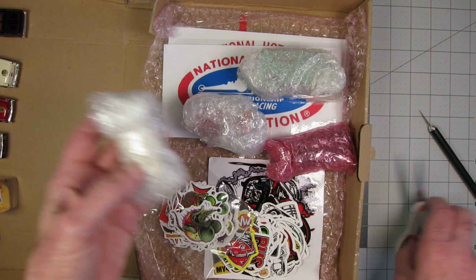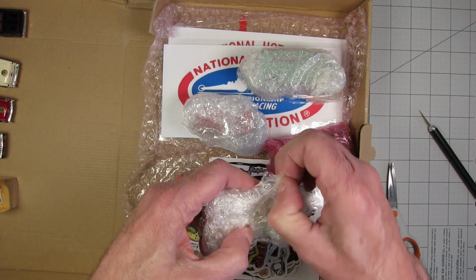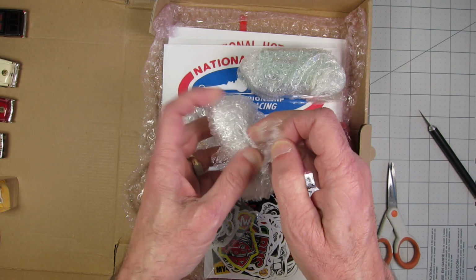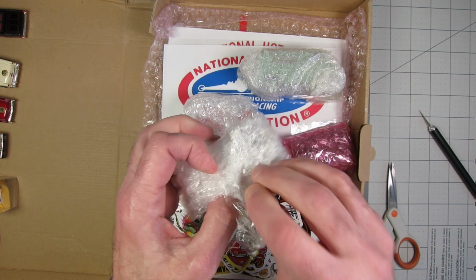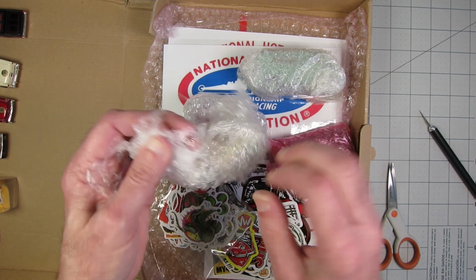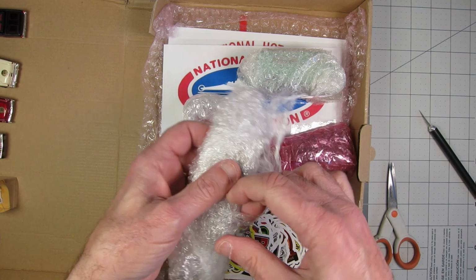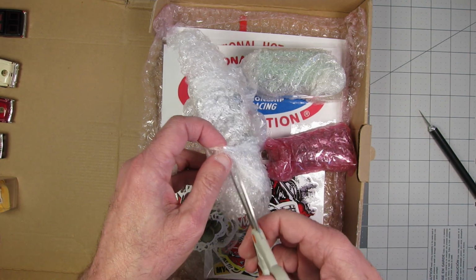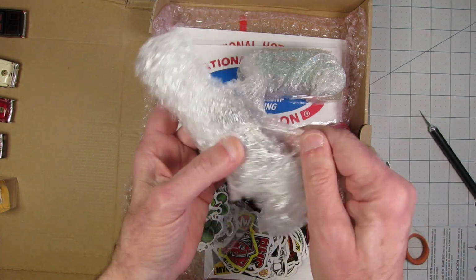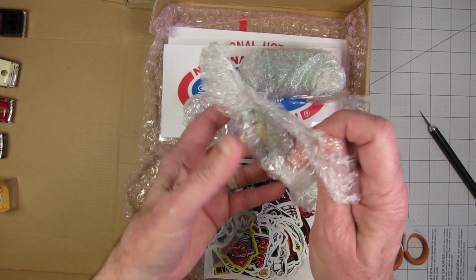Oh, gee. I'm just seeing all the stickers he's included in here as well. Man, Fritz, you got really carried away with this. You sent so much stuff. I've been excited, looking forward to seeing what he was sending.